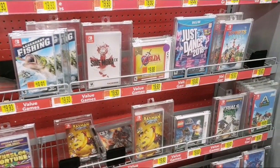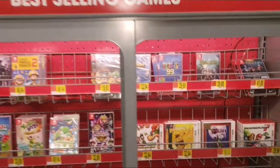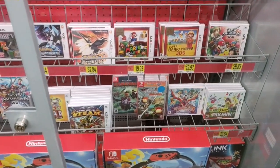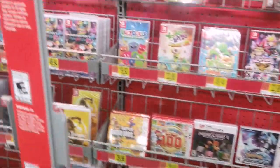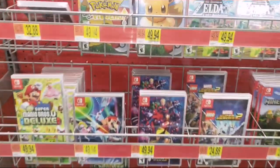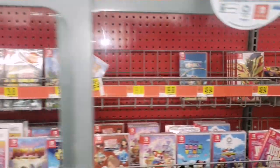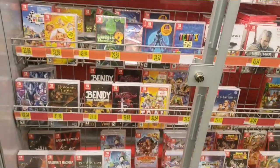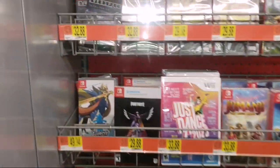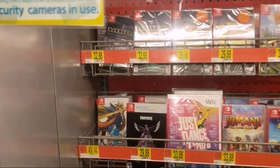for the Switch. That one Wii U game there. And then these are the pricing for the 3DS, the Switch. So Marvel Ultimate Alliance is actually cheaper than Target, what they had for sale. And those are pretty much the games. Pokemon Sword and Shield is $49.99 American, so that's pretty good. Not a bad price. A little bit of a price drop.